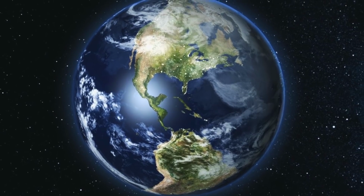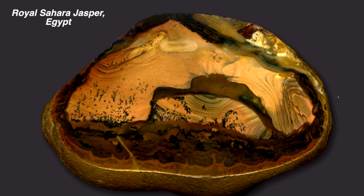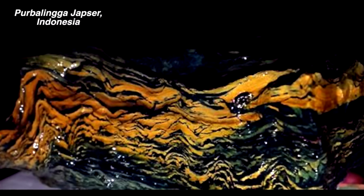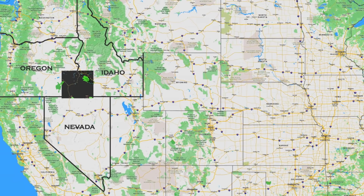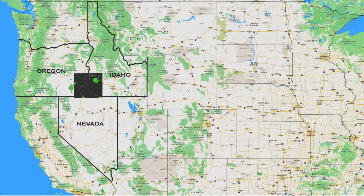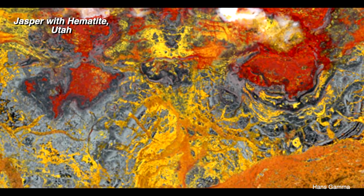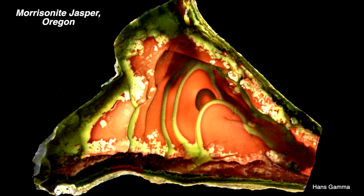So where can we find Picture Jasper? Well, the answer is all over the world. Mexico, Australia, Scotland, Egypt, Namibia, Indonesia, and many other countries, including the United States. In the United States, it's mostly in the West and particularly the Northwest, Arizona, New Mexico, California, Utah, Nevada, Idaho, and Oregon. I'm sorry if I neglected to mention your country or state, but you see, I've got ADD and, well, just a touch of neurosyphilis.